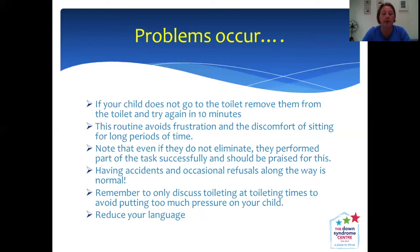So any time a child is on the toilet, they should probably be on for a maximum of 5 minutes, unless they're going. Note that even if they do not eliminate, but they perform part of the task successfully, they should be praised for this. So if they're urinating, but maybe not passing a bowel movement, it's still really important to continue that praise for the urination. Remember, only discuss the toileting when the child is on it. Use small statements, same words, and reduce your language as much as possible.